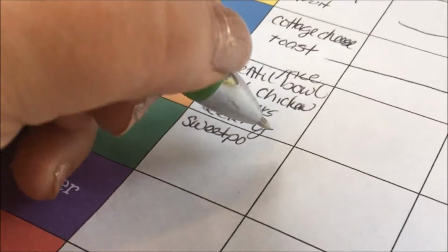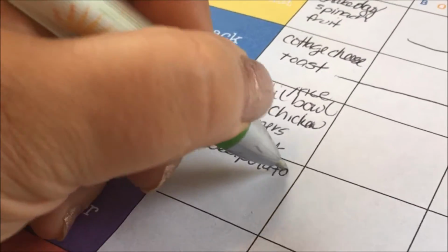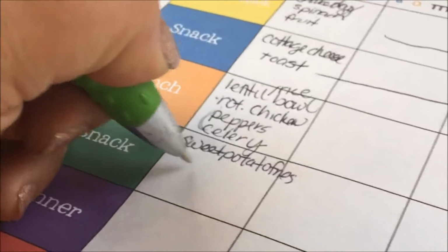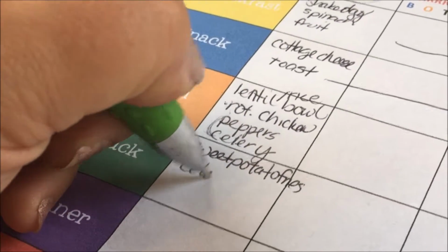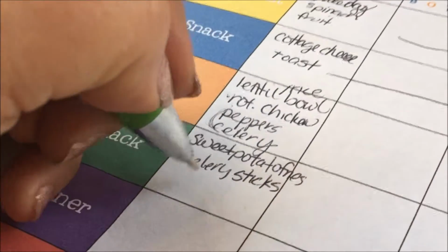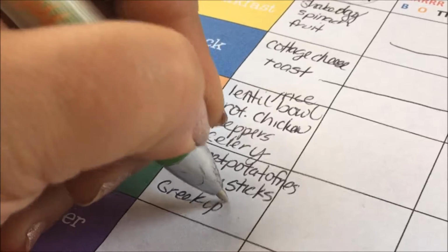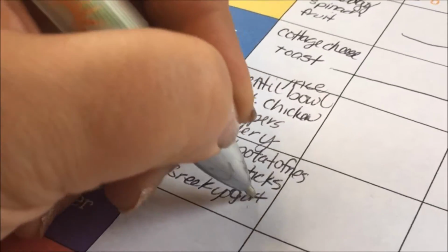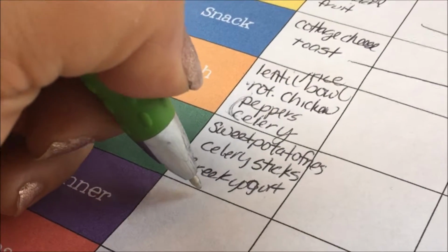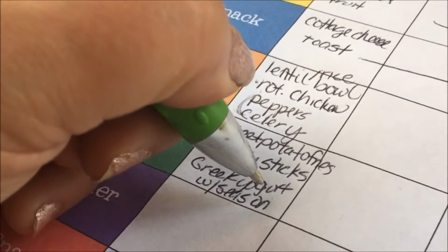All right, I've decided on my snack. I'm going to do sweet potato fries, and I'm going to do celery sticks. And then with that, as a dip, I'm going to use Greek yogurt with a little bit of seasoning in it, so it'll make it taste yummy. Yummy? That's a new word.